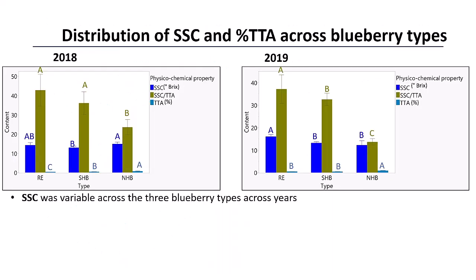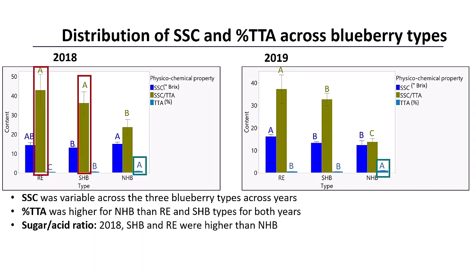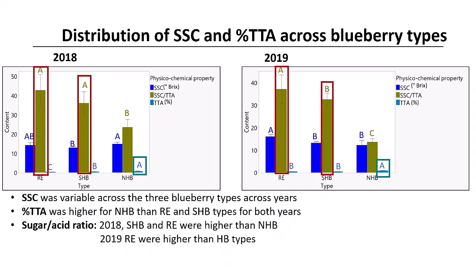Okay, then we took a look at how the overall sugar content and overall acid content broke down across the types. Soluble solid content was variable in blueberry types across the years. Titratable acid content was the highest in northern highbush as compared to the other types for both years. Sugar and acid ratio was the highest in southern highbush and rabbiteye for both years, and then rabbiteye was the highest in the second year.